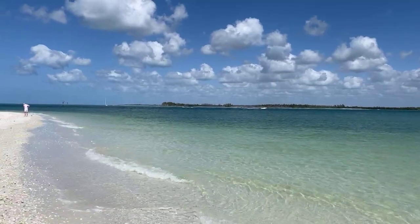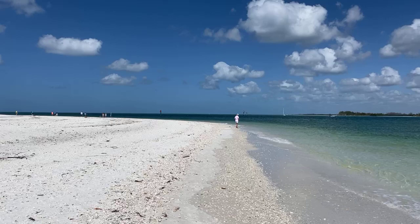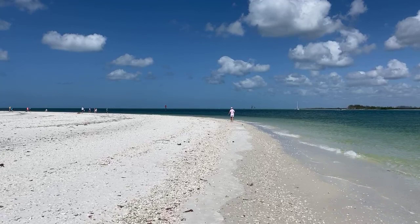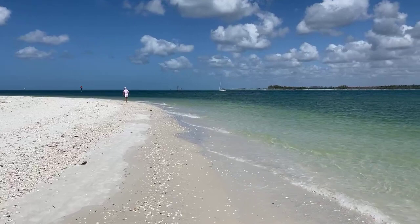There's a lot of people out here with bags shelling. I'm not going to put anything in my pocket unless it's small, if we come across any of those big monsters. It looks like the shell tour has already kind of scoured this beach here. I did see something neat out in the water, if it's still there. Look at that water though, absolutely gorgeous. Nice and clear.